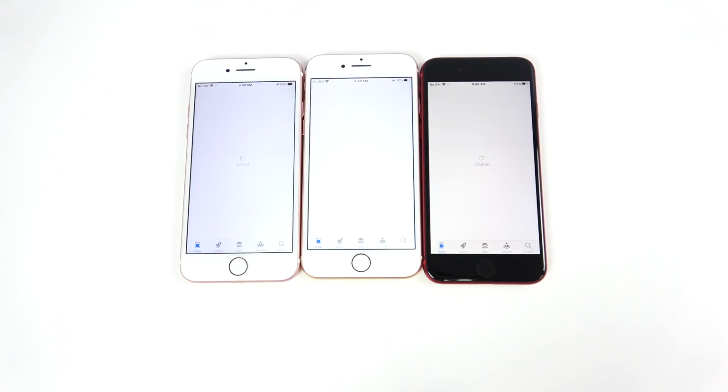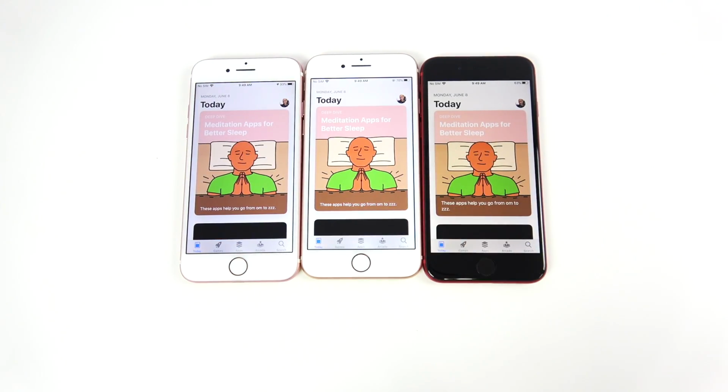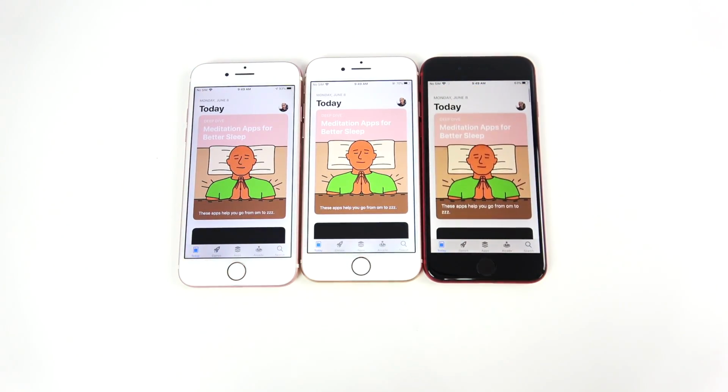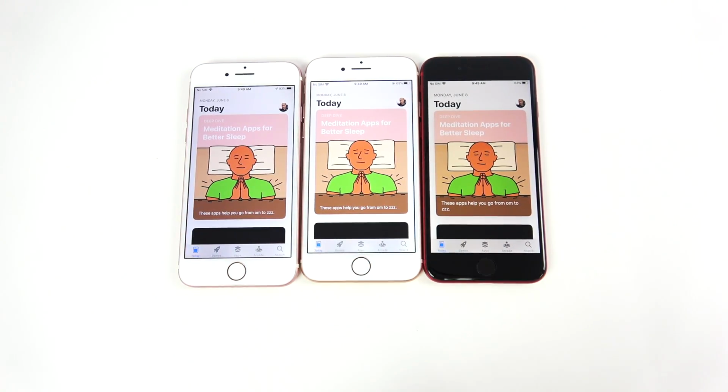And this is a key reason why you might want to consider not upgrading to the SE 2020 if you have an iPhone 8 or you have an iPhone 7 and you're looking for a change in experience, because there is none. If you absolutely love and adore your 7, but your battery's trash, something like that, and you want to just get something to stay on that same experience, you'll love the SE.